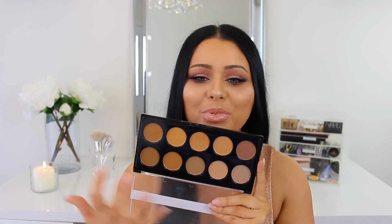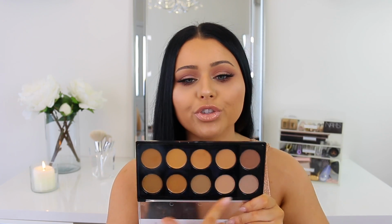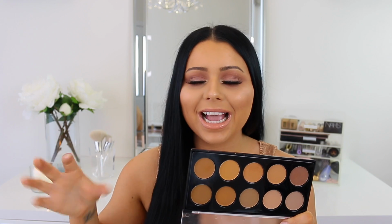I'm obsessed with how many beautiful warm shades are in here. But what I love about this is you get a couple cool tone shades. So sometimes when my tan is fading, I can't pull off as warm of a bronzer. So what I like to do is mix the warmer bronzer with the cooler tones and it gives me a whole different bronzer. You know what I mean? It's just great to mix and match.